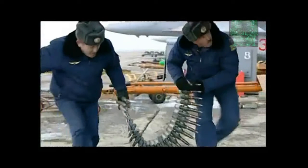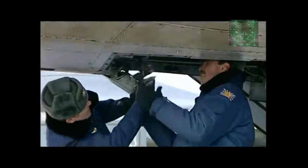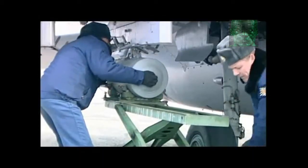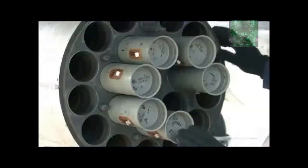The gun is a 30mm single-barrel cannon designed by Gryazev and Shipunov. It fires 1,800 rounds a minute, and the magazine holds 150 rounds. It can be used for either air or ground targets. The Mig-29 can also carry bombs and rockets. These are 250-kilogram bombs being loaded. And these are 80mm rockets. Each underwing unit holds 20 of them.